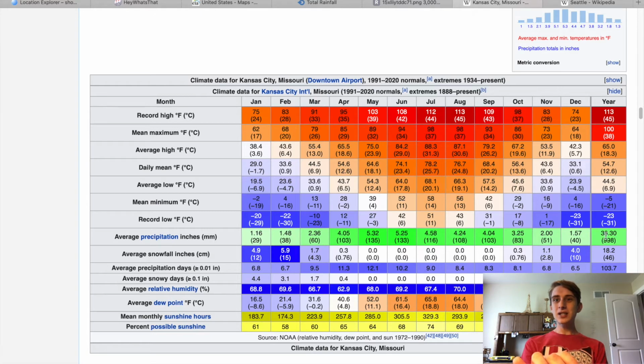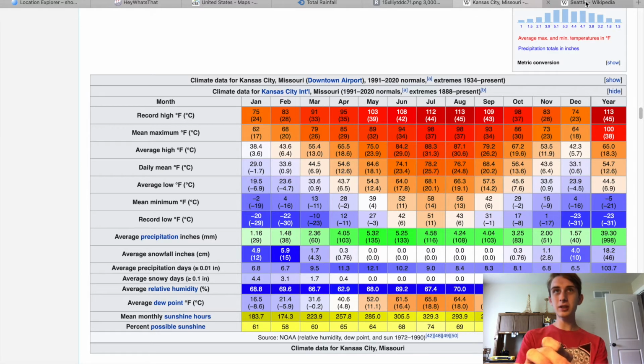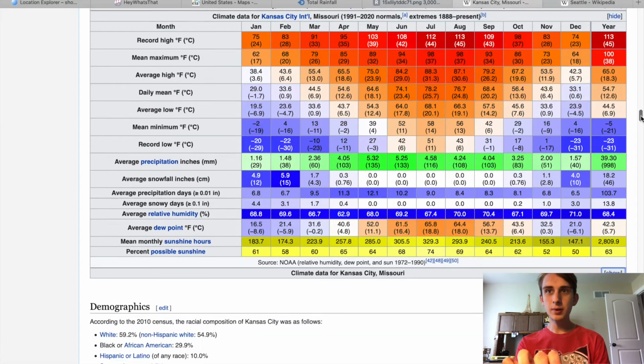Kansas City gets 39.30 inches per year, 998 millimeters. Seattle gets 39.34 inches of rain, 999 millimeters, so barely more. That's the interesting thing. Even though Seattle is typically thought of as a very wet city, and the Pacific Northwest is thought of as very wet, and there are places in the Pacific Northwest which receive a lot of rain, for instance Olympic National Park, to the west of Seattle, which gets over 100 inches of rain in certain parts. The reason for this is, now look at the rainy days part of this.